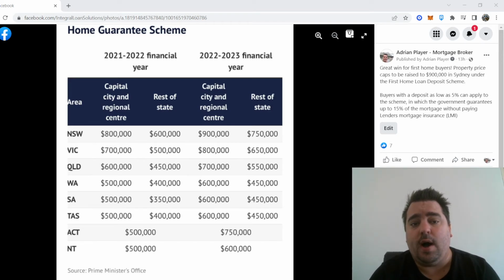So one, always go to the First Home Deposit website and check your eligibility. Two, go to your state website, check your stamp duty waivers and your eligibility for that. Three, if you're buying new or building new or buying off the plan, make sure you check your key dates on when it's going to settle. Make sure that it's all set up for this. Okay, once you've done all that, then you look at what's happened just now.